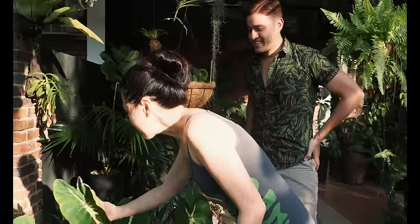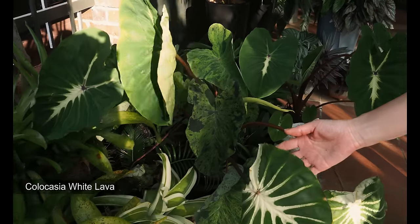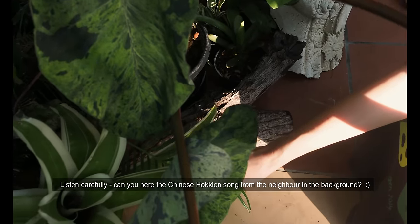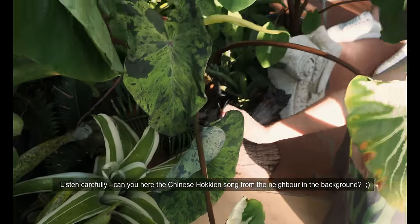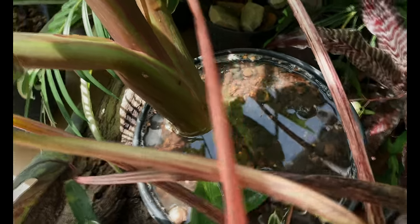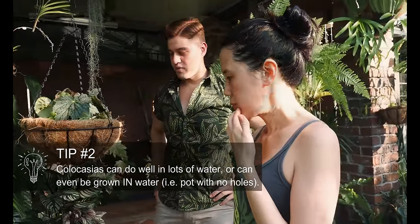Absolutely. The colocasias, this is the white lava? This is the white lava, but I just repotted it recently, so it's taking its time to adjust to the variegation. I noticed you have your white lava grown in a pot of water. That's true, yes. I make mixes for each type of plant. So for the colocasias, it's a little bit rocky and I also grow them in full water because I think that's the best way they grow. I think that works really well for them so far.